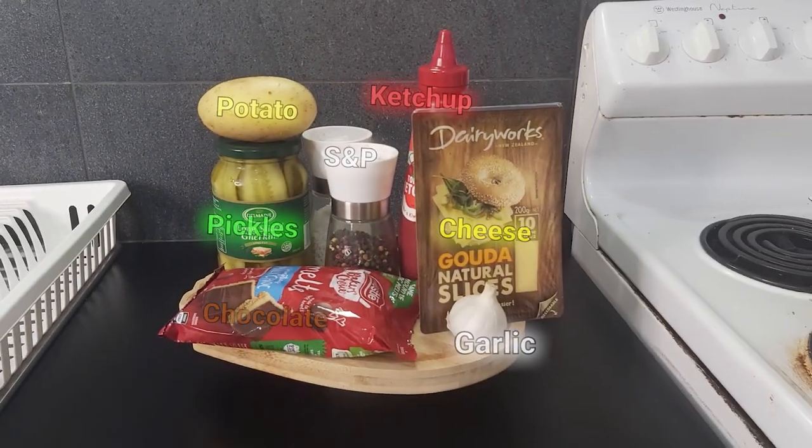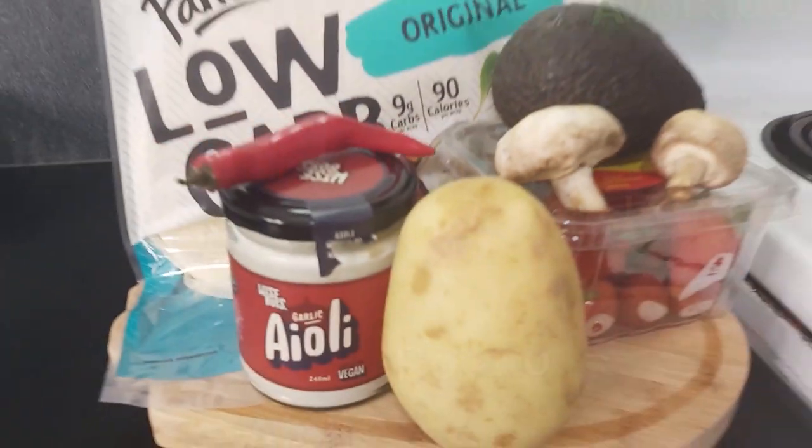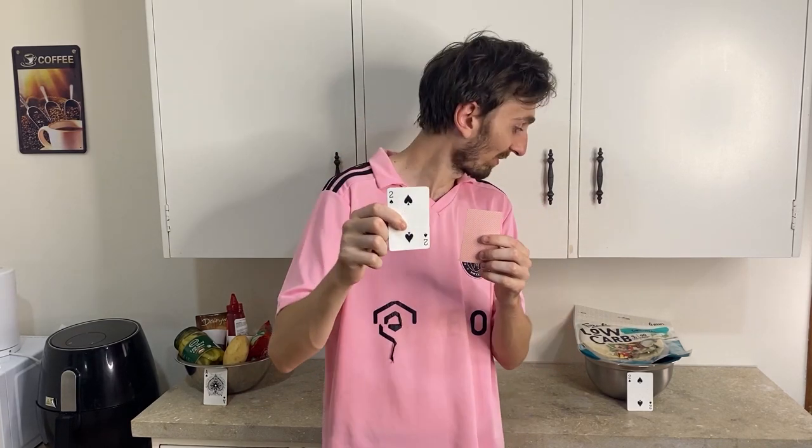Here is box A, and here is box B. Enjoy. To simply decide who gets what mystery box, Isaac, left or right? I'm gonna go with left. Beautiful. You have box number 2. And let's see what I got in box number 1. Welcome guys, I guess I'm going first.